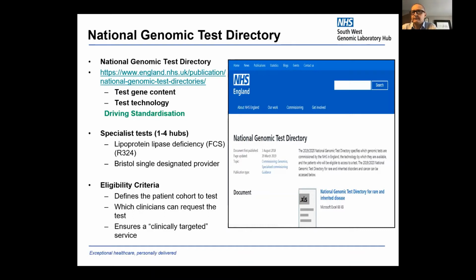I think rather unhelpfully, the specialist test has been termed screening for lipoprotein lipase deficiency, which of course strictly isn't the case. But if you request that test, then you would obviously get analysis of all of the genes that I previously highlighted. Every genetic test now has its own genetic test code, and the code for screening for FCS is R324. So if you wanted to include that on the request, that's quite helpful.